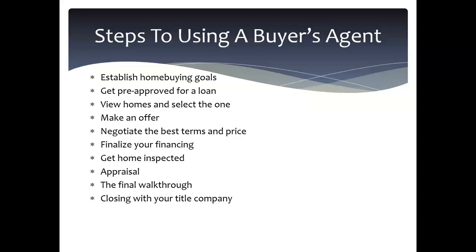The next step would be to view homes. That's the fun part, when we go and tour these beautiful homes. Right before doing that, after we get the pre-approval, I'm going to set you up with an instant alert that will show you all the houses meeting the criteria you're looking for as they come on the market. You will pre-select the homes you are interested in viewing, so I can schedule the showings. You can let me know your availability, what time of the day, and then we go see those beautiful homes.